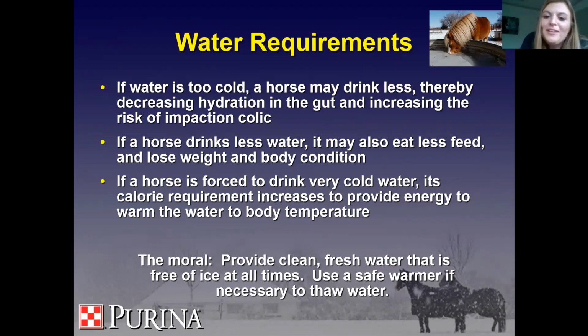Moral of the story, provide clean, fresh water that is free of ice at all times. Use a safe warmer if necessary to thaw the water. Other note I should have put in here is if you're gonna have a water heater, great. But make sure you check it every day. I've seen them shorted before and you wanna make sure there's no electricity so they're not getting shocked when they drink.